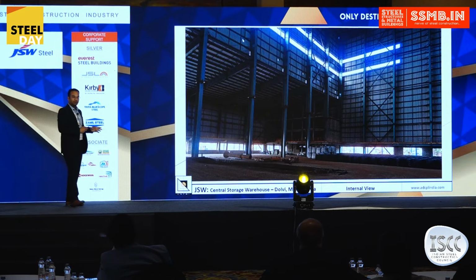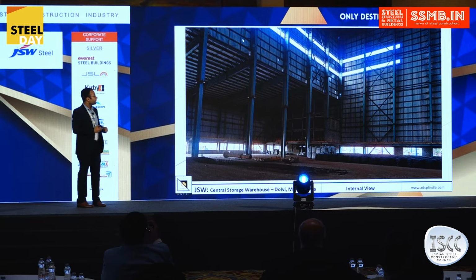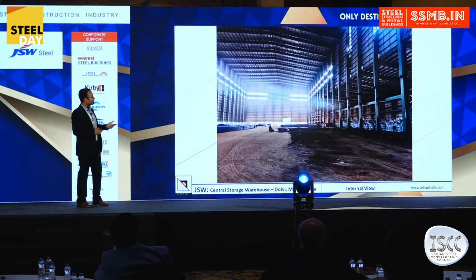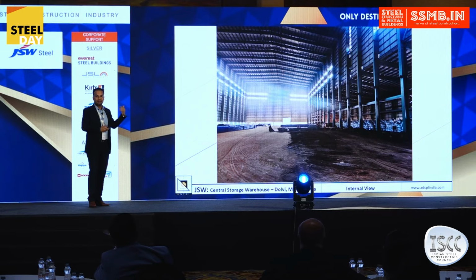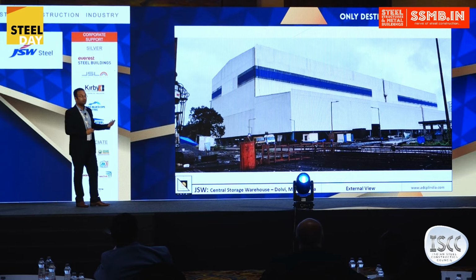This is the actual site photograph. As you can see, the structure is erected, the sheeting is done, and the racking system and the flooring are yet to commence. This is another shot. You can see the scale that I'm talking about: huge, 57 meters width, the height of about 40 meters. It's a huge structure. This is the facade. The finishing work is yet to happen.